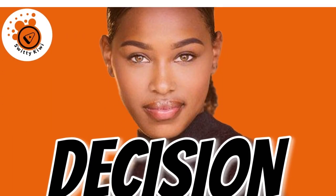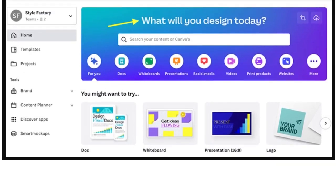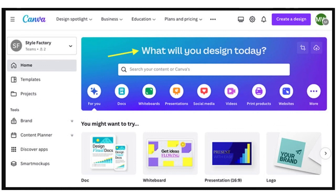Now here is the decision. We have Creative Fabrica, Design Bundles, Creative Market, Vexels, Design Cuts, Craft Bundles, and Canva. Which one should you choose for your creative assets? Which platform should you choose? Well, it really depends. Everything depends on your budget.